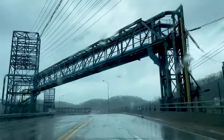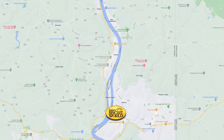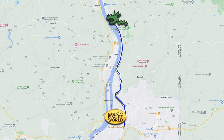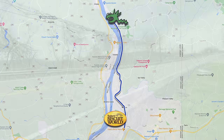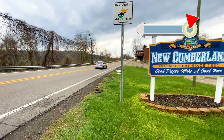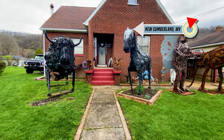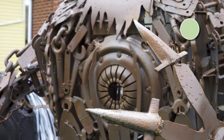And now, on to the detour. Instead of continuing on into Ohio, if you head up along the Ohio River on Route 2 for 10 minutes to New Cumberland and navigate to 1110 Ridge Avenue, you'll discover Ken Sinsel's spectacular scrap sculptures.